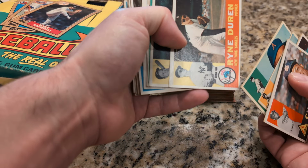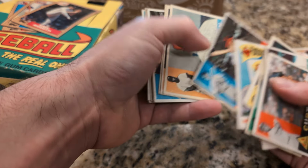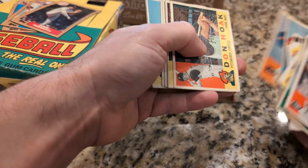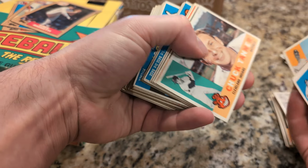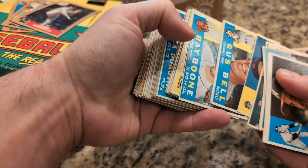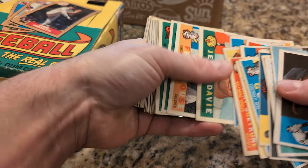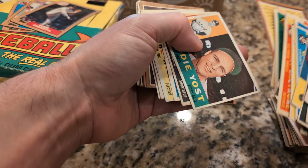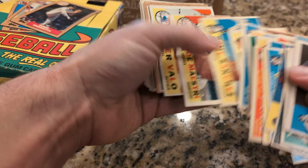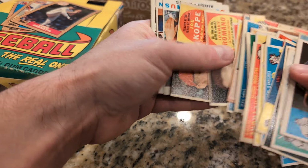I mean, they're probably all like VG-EX. Might be something I could sell as a lot, you know, for a set builder looking for a low grade. Yeah, nothing here. Pumpsie Green. There's some '62s in here as well. Almost like one pack's worth of '62s, maybe. Or maybe not. Pumpsie Green.